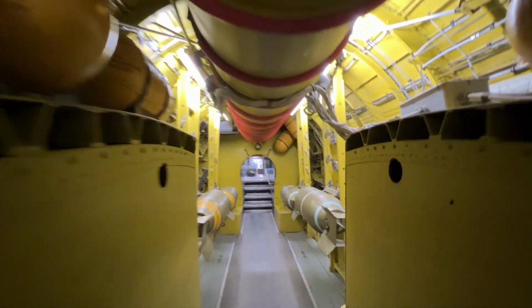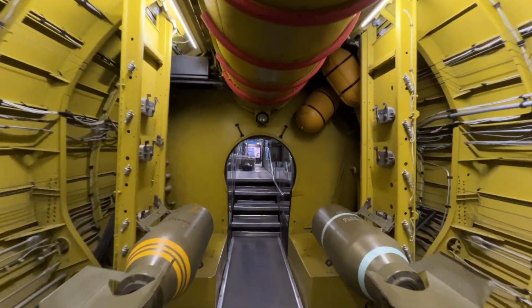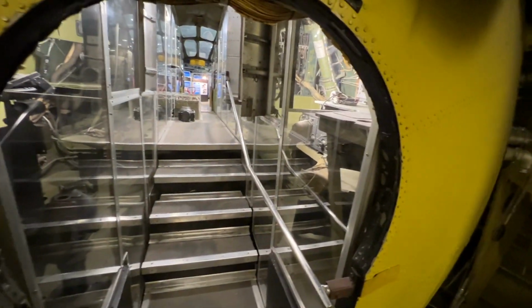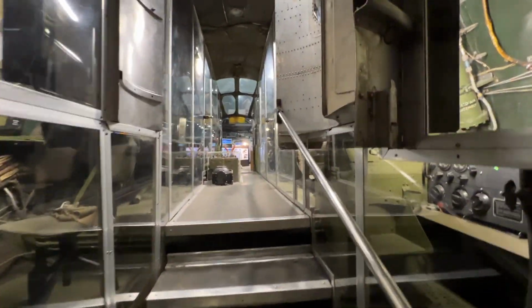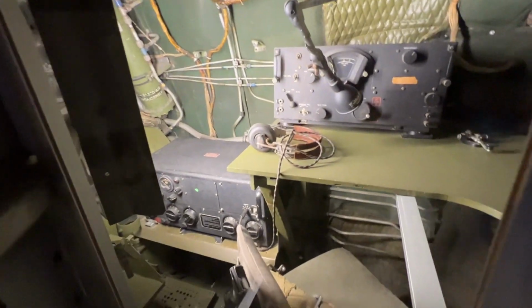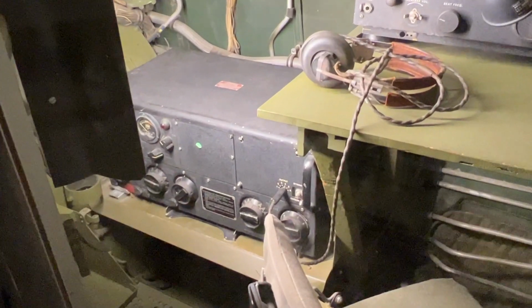All right, I'm gonna make my way forward. Being 6'6", I'm bent over halfway. So this was a pressure door here that is sealed generally, and this was a non-pressurized area here in the bomb bay. And they made a hole here. Now, ooh-wee.